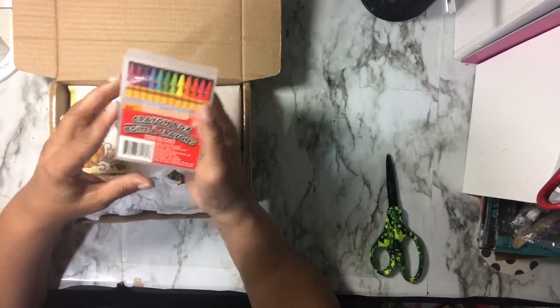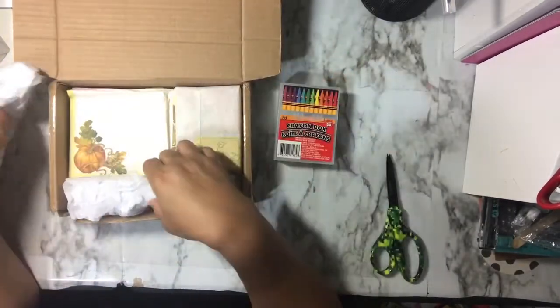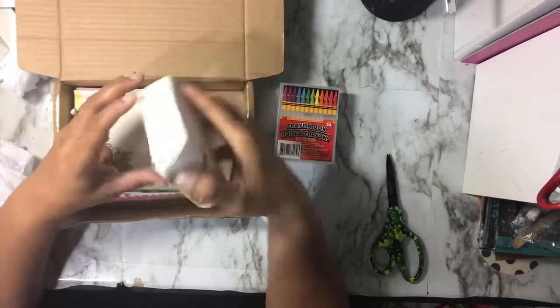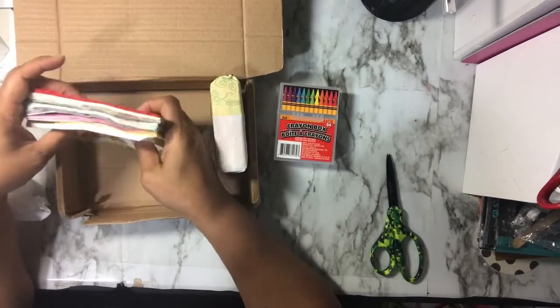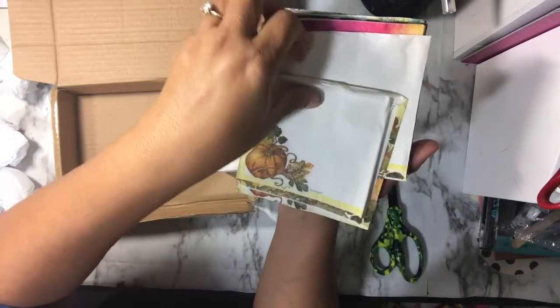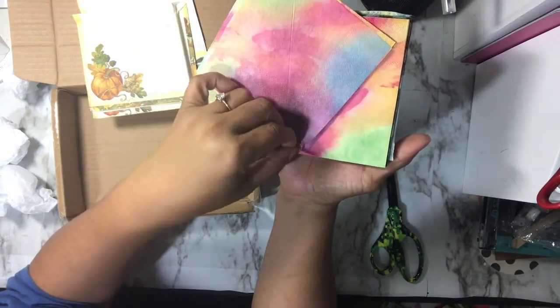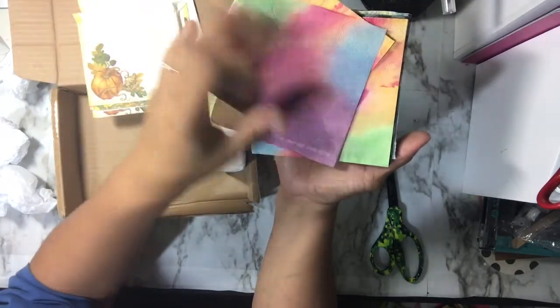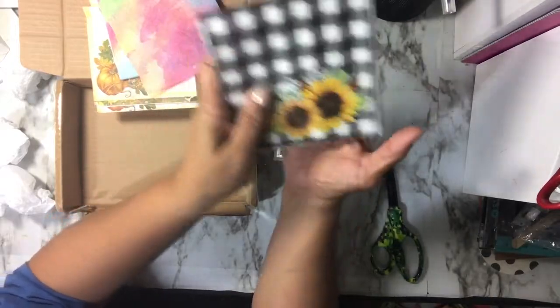She sent me a box, the crayon box from the Dollar Tree that you can alter, and we'll open that up in just a second. She sent me some napkins. Look at that. Pumpkins, yay. Perfect. Oh, look at this nice watercolor looking one. I like that. Just a variety of colors. She knows I like napkins. Oh, look at that one.